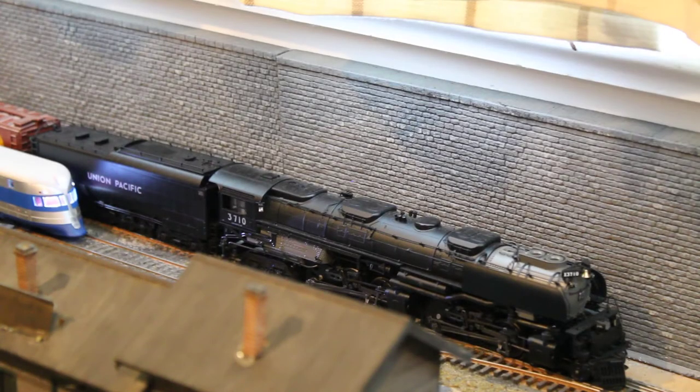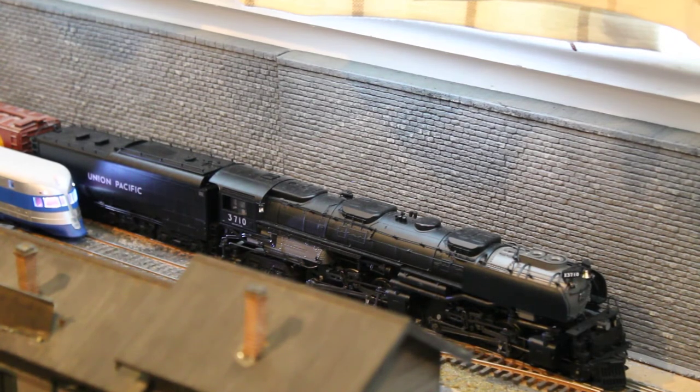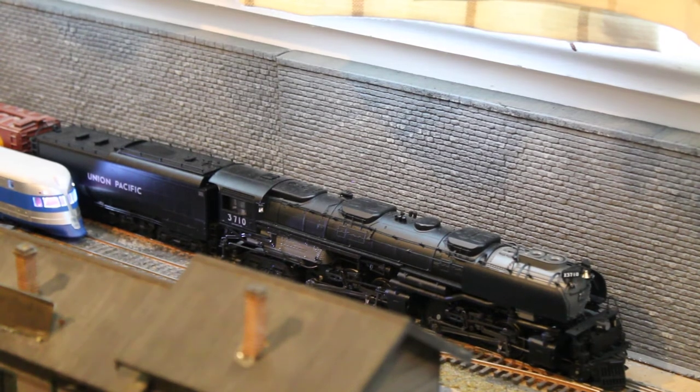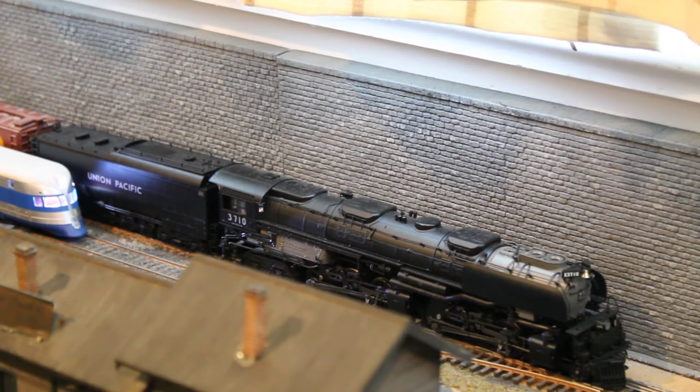For motive power today, I'm going to be using a Broadway Limited Paragon 3 Union Pacific Challenger. This engine is equipped with Rolling Thunder, and I'm going to have the Rolling Thunder system active during this running session. In order to hear it, I recommend putting in headphones, or if you have a subwoofer or really good speakers, I recommend hooking those up in order to hear the low frequency sounds produced by the Rolling Thunder system.